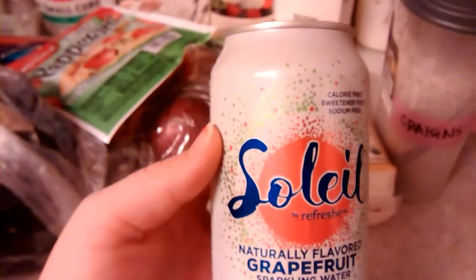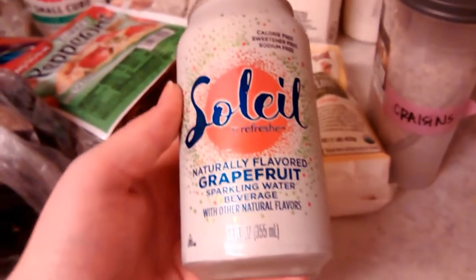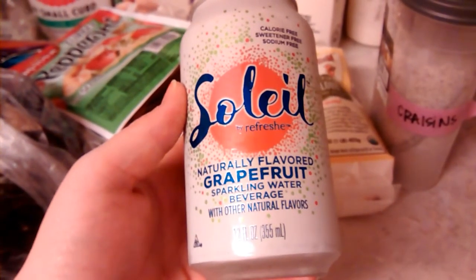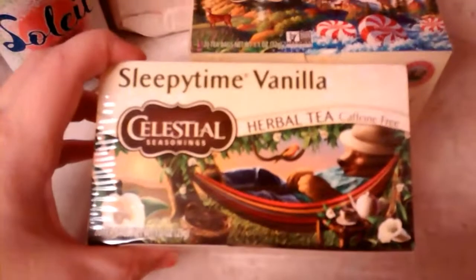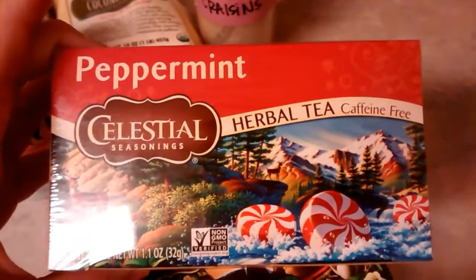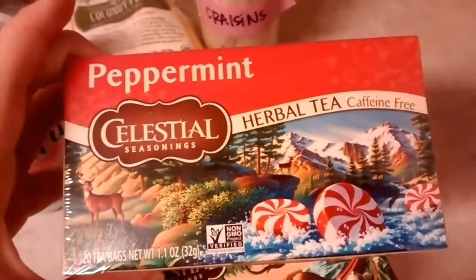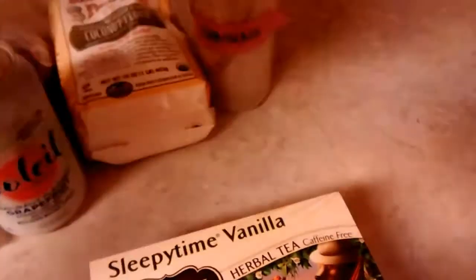I love soda and I love LaCroix, but this is just the store brand. Kroger has a great store brand. It's just naturally flavored sparkling water. And then herbal tea. I just picked up 2 more today at the grocery store. I like this at night. And this is what I have been having in the morning for my bulletproof tea. I steep 2 bags at once, and then I just do heavy whipping cream, or if I want a lot of creamer, then I'll use the half and half just to save on some calories but still give it a creamy taste.